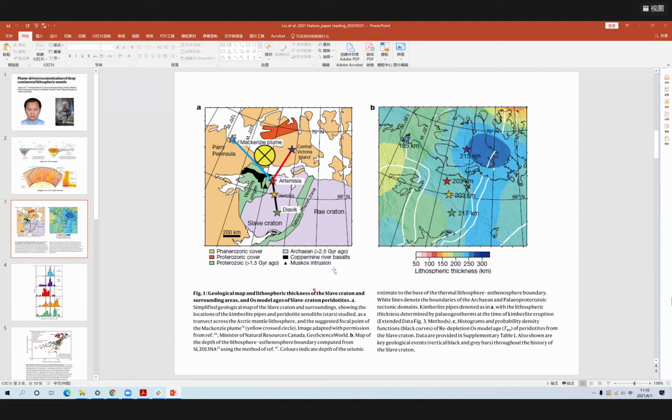And what they have observed here is that if you look at seismic observation work, they see that for this part, they are continent and their lithosphere thickness is all thick. So they're all 200 kilometers or deeper. That means at least now the continental lithosphere is pretty thick. And if the state was what it is today, it's impossible to generate this large amount of slab basalt. So this is a controversy.